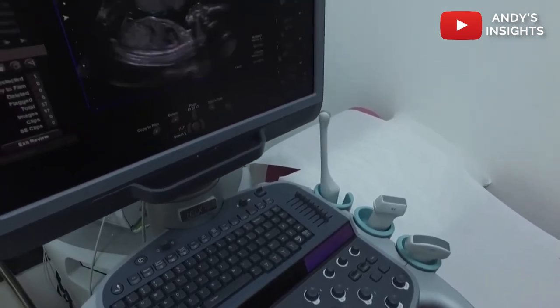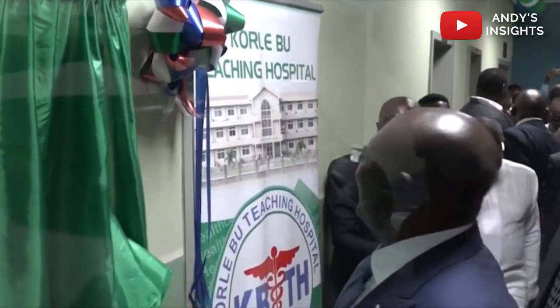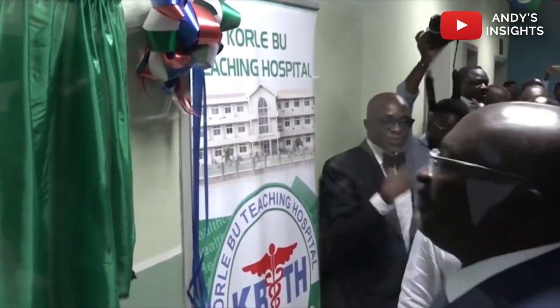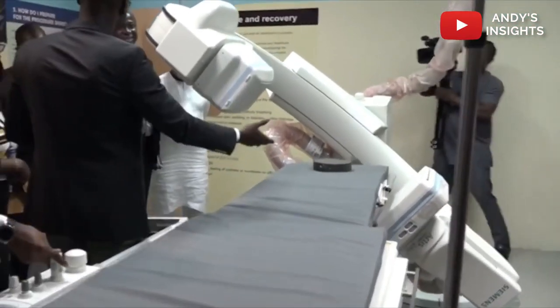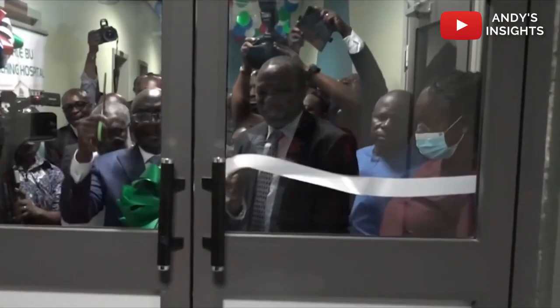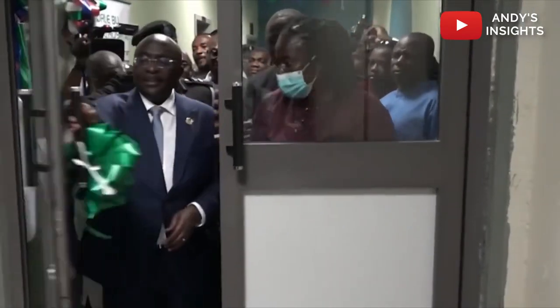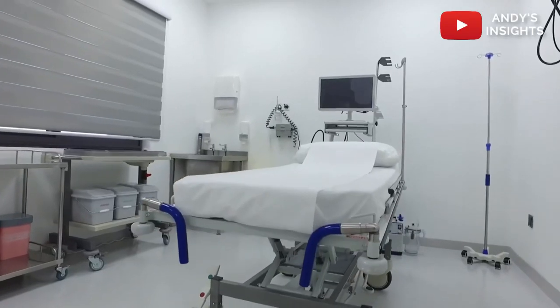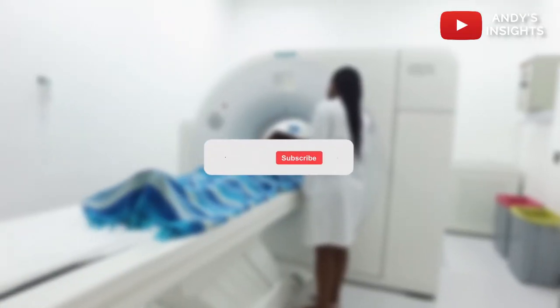This new Kolebu Teaching Hospital's catheterization laboratory is an incredible project that has the potential to transform the healthcare sector in Ghana. This massive project, coupled with other massive initiatives, will provide Ghanaians with access to world-class cardiac care, and the government's investment in this project is a testament to its commitment to providing healthcare infrastructure in the country, as well as ensuring that the citizens have access to the best possible care.